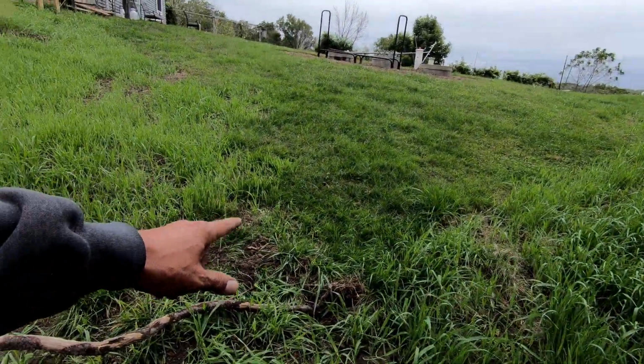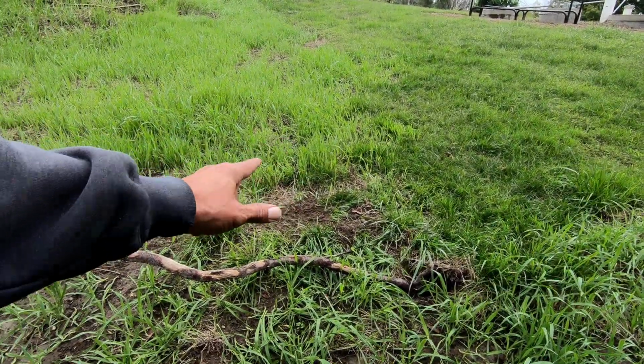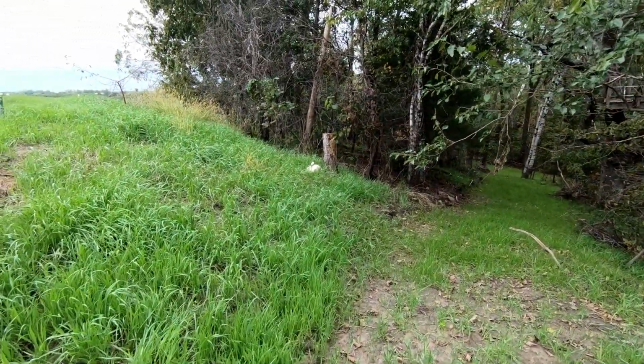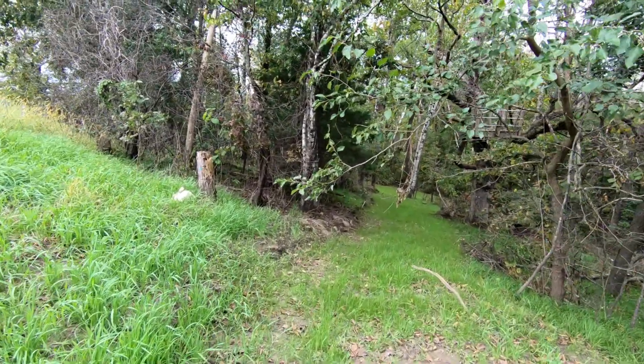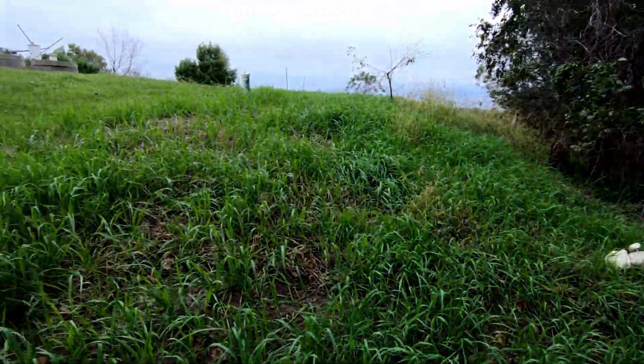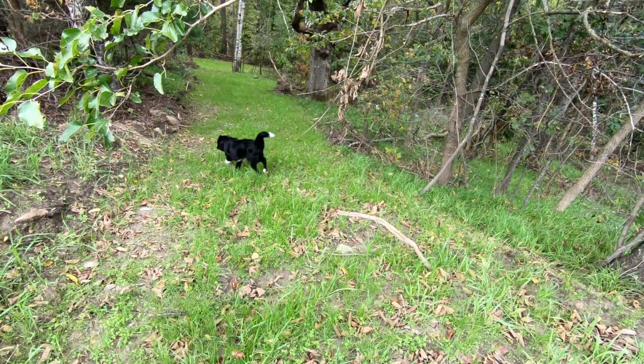I got to get rid of these roots too. Izzy is obsessed with roots sticking out of the ground like this. There's another one there. It's a stick, and it's a stick that she can't get at, so it really upsets her. Right, Izzy Poo?